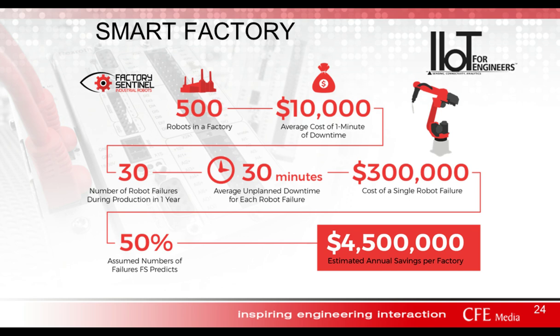There are typically 30 robot failures that occur every year, and each robot failure is around 30 minutes. This equates to almost $300,000 annual cost of a single robot failure in an OEM plant. And those numbers may actually be less than the current numbers out there in the field. Those are real numbers from an OEM, from about a few years ago. So if a predictive analytics solution can only predict half of the robot failures, half meaning 15, there is a potential saving of about $4.5 million per year per factory.